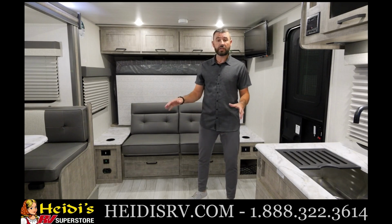All right, we're inside the 19 MBLE, again, part of our Sub 4 series. This floor plan is just over 23 feet and under 4,000 pounds at 3,800 pounds. I'm telling you, when you walk in here, this does not feel like a 23-foot trailer.